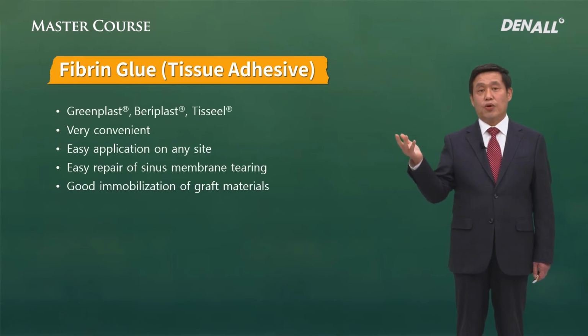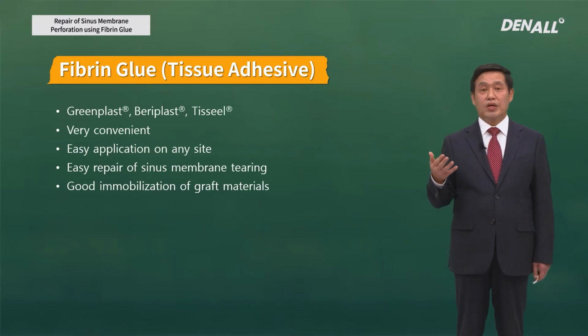I've shown you on the model, but it's very easy to use. It's made of liquid, so it's very easy to apply. Compared with PRF or PRP, application is very easy. And you can do easy repair of the sinus membrane.